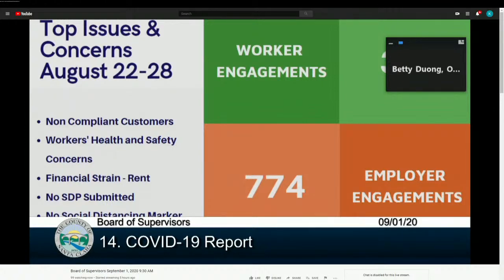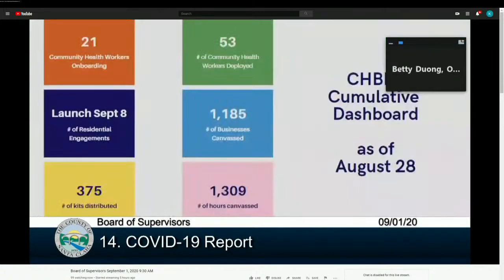Small business owners are pretty anxious about being able to pay rent with declining business and sales. And worker engagements were largely focused on how to keep themselves safe, how and where to get tested, and dispelling myths around COVID and testing. Canvassers used this time to share additional worker resources such as the Office of Labor Standards Enforcement Advice Line and testing resources.